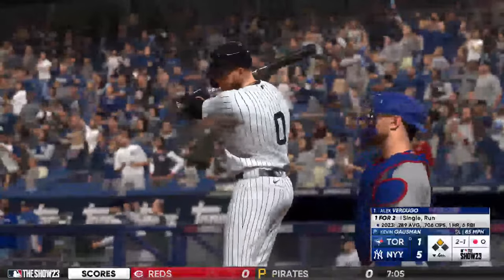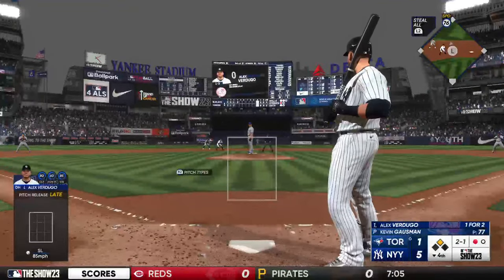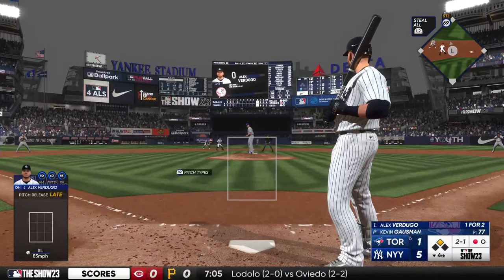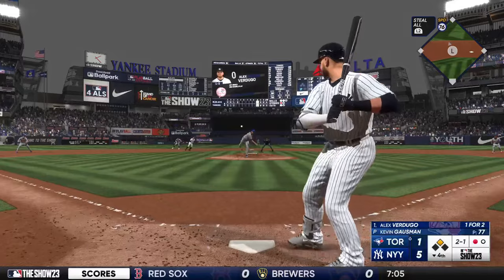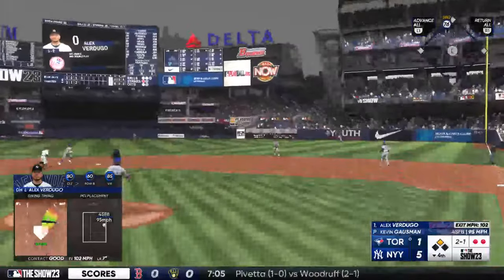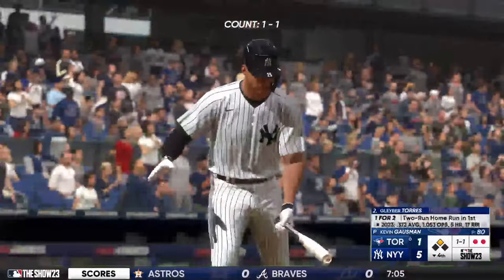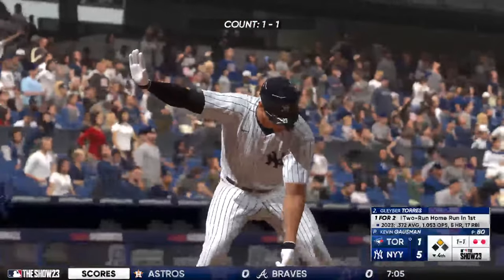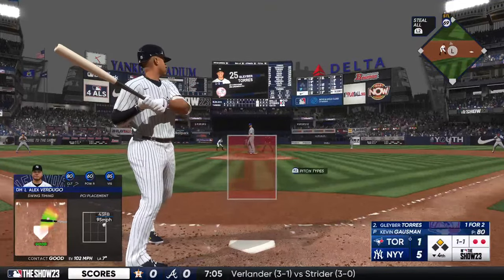And another ball. One strike. Liner caught at second. Well, baseball can be cruel, can't it? I mean, sometimes it gives and sometimes it takes away. He did everything right on that swing, but he's got nothing to show for it.